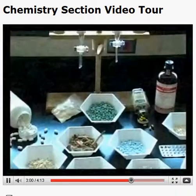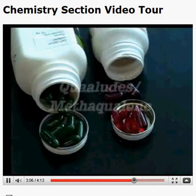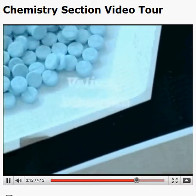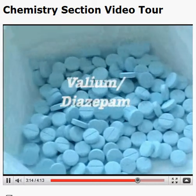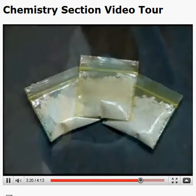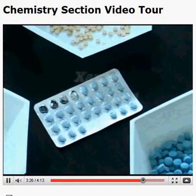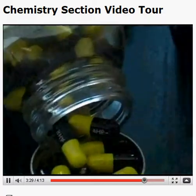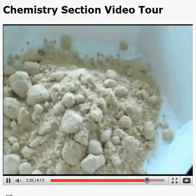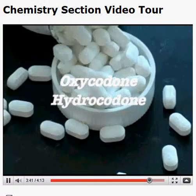Over the years, the section has seen many changes in drug trends. In the early 70s to early 80s, Quaaludes or methaqualone were very popular. Quaaludes were replaced with the trend in Valium or diazepam during the 80s decade. Also in the early 80s, powder cocaine came onto the scene until the mid-80s when crack cocaine took over. In the mid-90s, the lab began to see Xanax or alprazolam, while in the late 90s, it began to see methamphetamine. In the early 2000s, prescription narcotics like oxycodone and hydrocodone gained popularity.